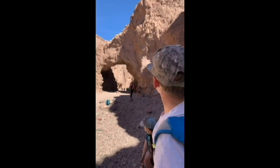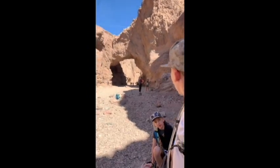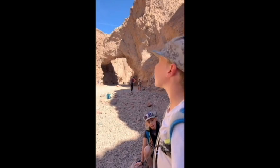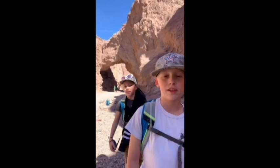Like a giant natural bridge formed from, I bet, a long time of erosion. And look at the camera. You can see all around us it's just going straight down. So it's really cool what erosion can do.